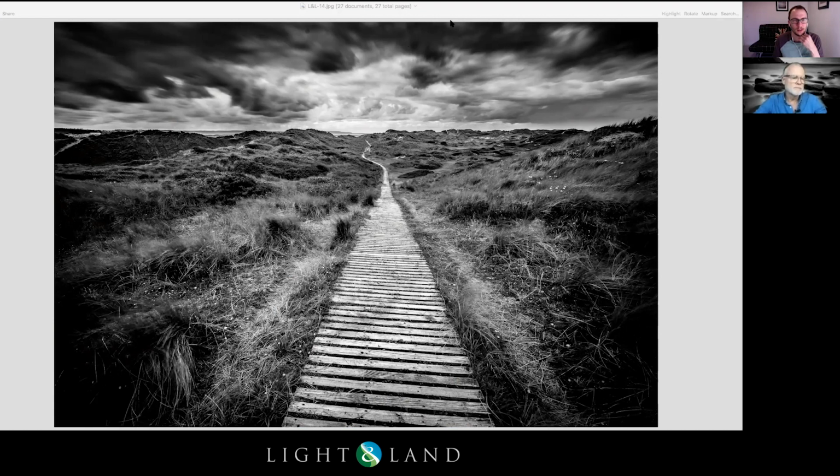And obviously we're sort of within the dune system here, correct? Yeah. So this is right in the middle of the, well, the bottom end actually of the Braunton Burrows in the dune system, and the boardwalk which takes you out to the beach. And in fact, right at the end of the boardwalk, the headland in the distance there is Hartland Point again. So it spreads out left and right.